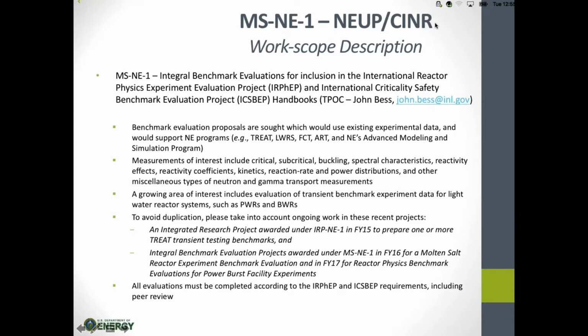One is an IRP, an integrated research project that was awarded in fiscal year 15 to prepare one or more transient testing benchmarks. And then there were 2 other projects awarded in fiscal year 16 for a molten salt reactor experiment benchmark, and one in 17 for a reactor physics benchmark evaluation for power burst facility experiments.